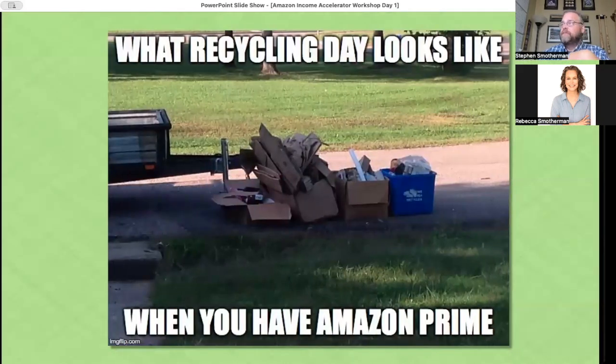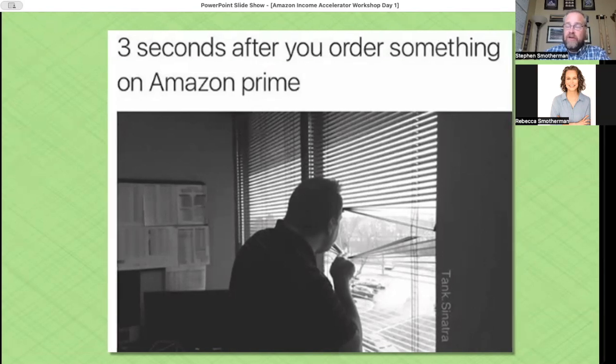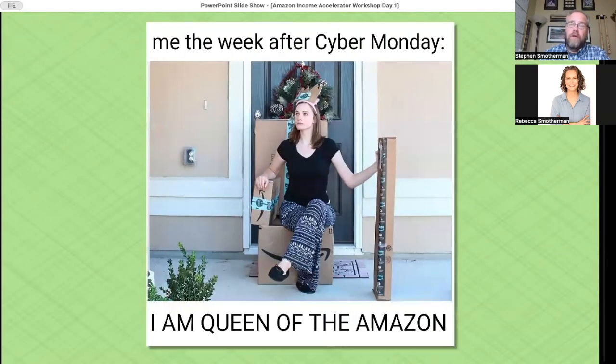Let's take a look at some of these memes. What recycling looks like at our house when you have Amazon Prime. Yes, we get a lot of stuff delivered. We're almost on a first name basis with our UPS driver, and yes, we recycle a lot of cardboard boxes because we are Prime members. Here's another meme: 3 seconds after you order something via Amazon Prime, you're like, where is it? Why is it not here yet? We are spoiled. Public service announcement: don't drink and Prime. You might accidentally purchase a little bit more than you expected. The queen of Amazon, well, this is like 1 week after Cyber Monday. You can be the queen of Amazon by all the cool boxes that are shipped to your place.